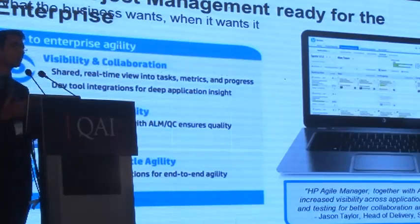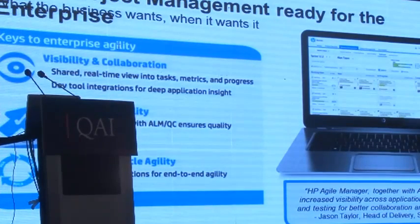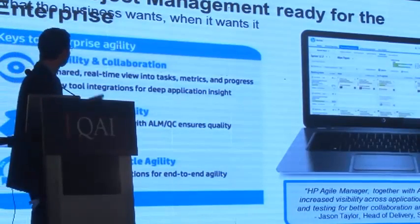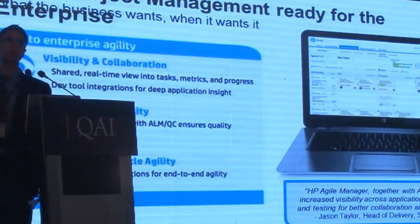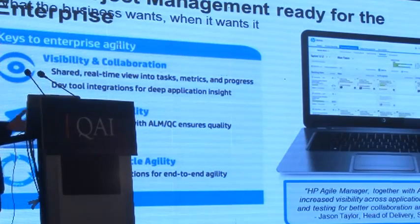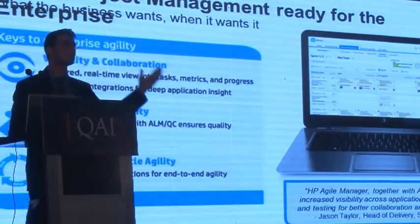But when you want to scale these agile methodologies in the enterprise, you're not satisfied with a point tool, you're not satisfied with Excel sheets to manage your user stories, requirements and defects. You really need a tool that can bring together all the team members, the scrum masters, the project managers, the product owners, to have visibility and collaboration across the life cycle.